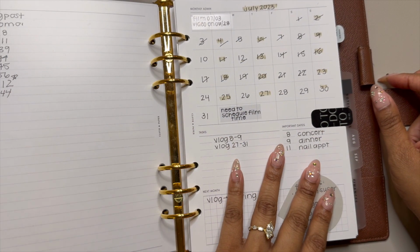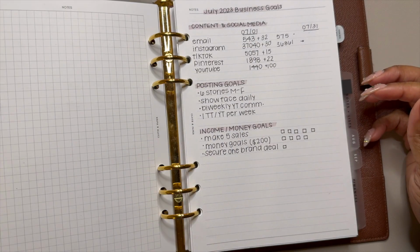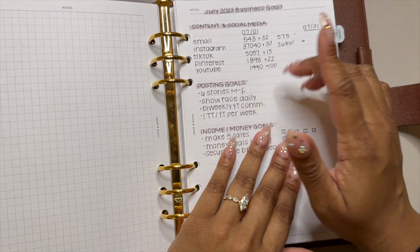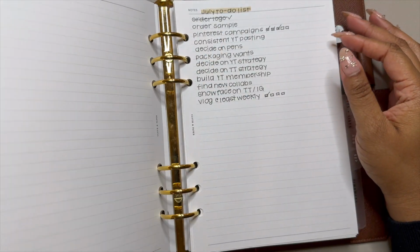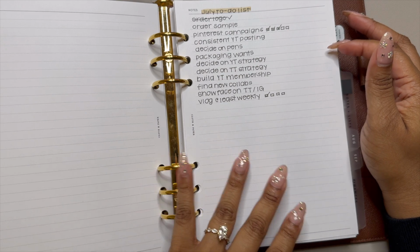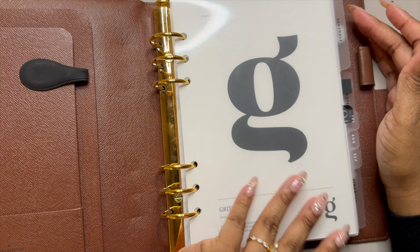So I started with a monthly admin insert just to lay out the month, lay down a few things that I wanted to film. And then I tracked a few business goals on here. So I wanted to track how many followers I had, some posting goals, and some income/money goals. After the business goals, we have a to-do list, and all of these tasks here are related to just business and just content. So it's not something that would be included in the personal planner because it is kind of a different topic. So that's how I was using this planner in 2023.